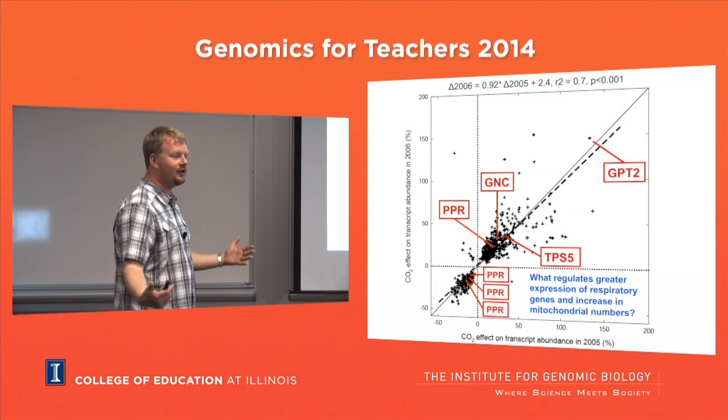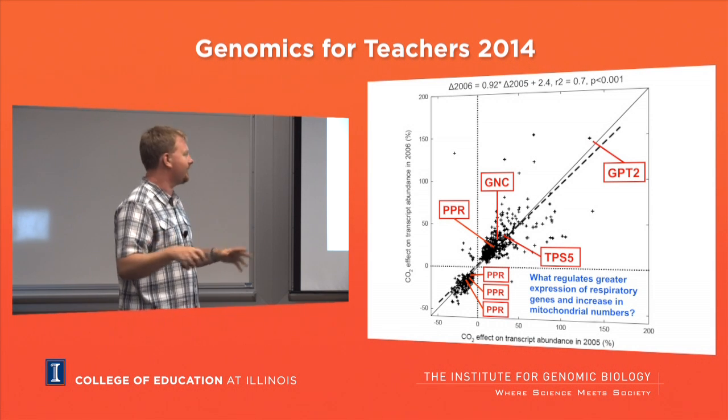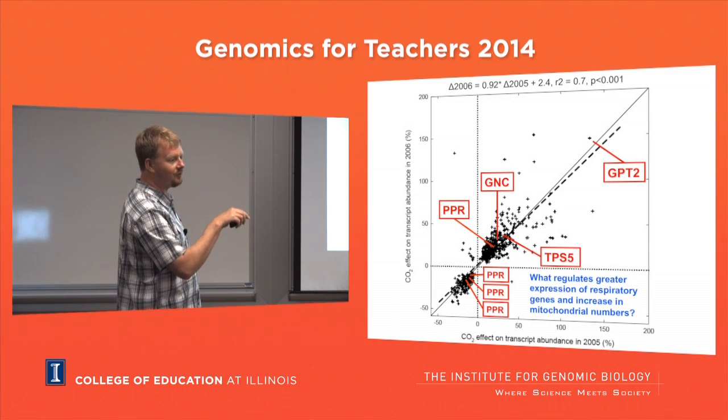So if all of the genes, remember I said there were between 2,000 or 3,000 of them, if all of them came back perfectly identically in every year, we would have had an exact straight line. And some of them show greater expression. So the ones that are for respiration would be in this cloud, because that's a positive response in both years, which would put you in this quadrant.